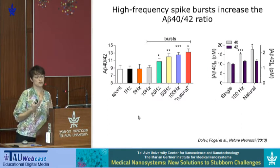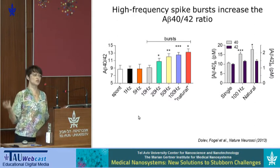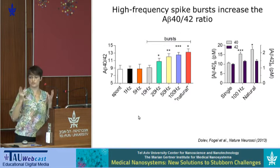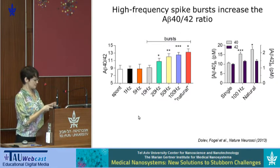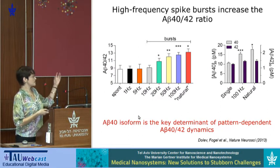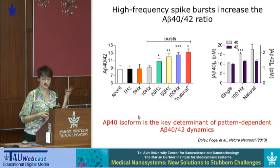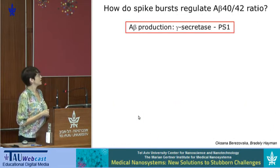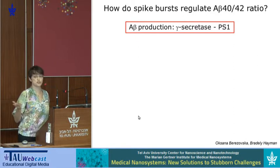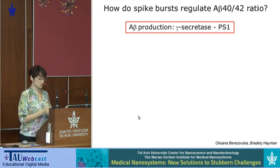And this was completely contradictory to all the knowledge that we have until now. As I told you, familial Alzheimer's disease mutations affect the long isoform, and most pharmaceutical companies are focused on this long isoform. But this data clearly says that the short isoform is the key determinant of activity-dependent dynamics in the brain. And finally, the main question was, what is the mechanism of these changes?